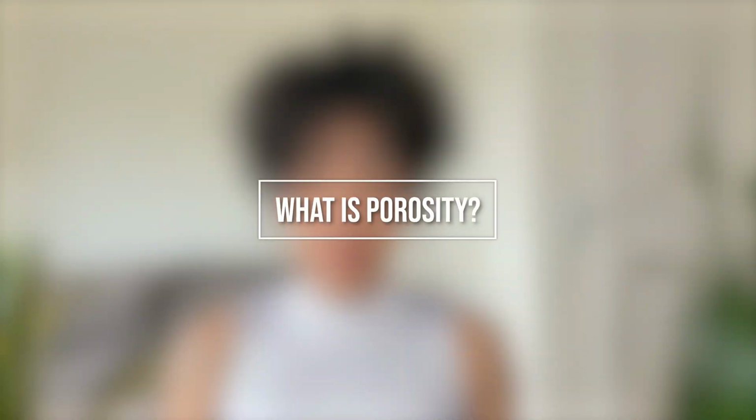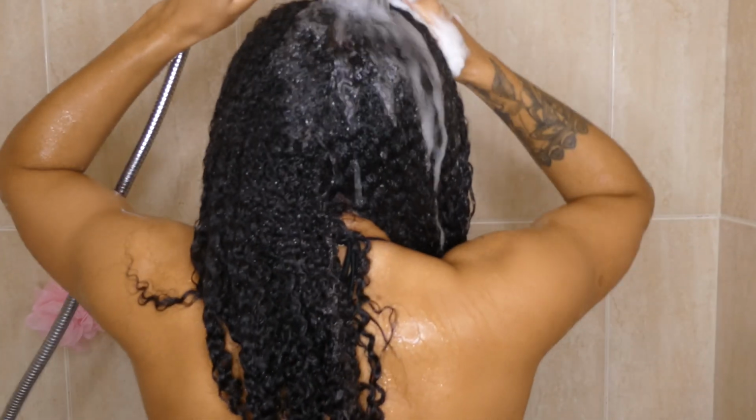In today's video, we're going to be discussing the topic of porosity and whether it actually matters for curly and natural hair. What is porosity? So porosity actually refers to how well the hair absorbs and retains moisture. For example, water. Hair can be categorised into 3 different types of porosities: high porosity, medium porosity and low porosity.